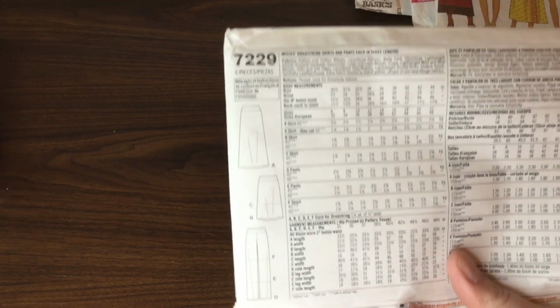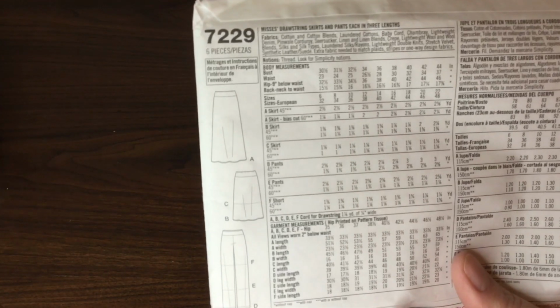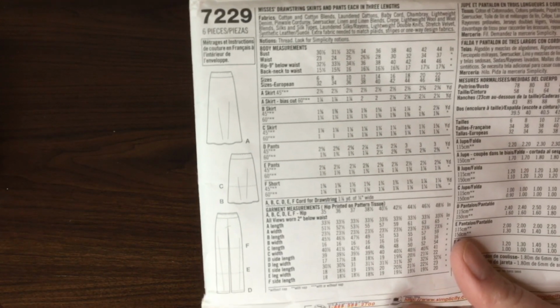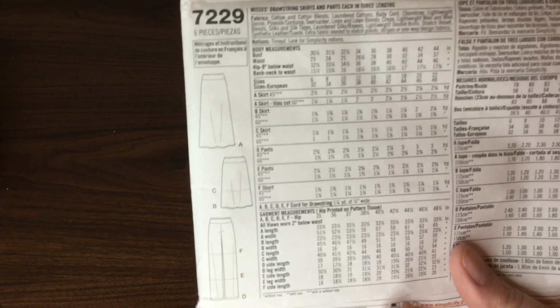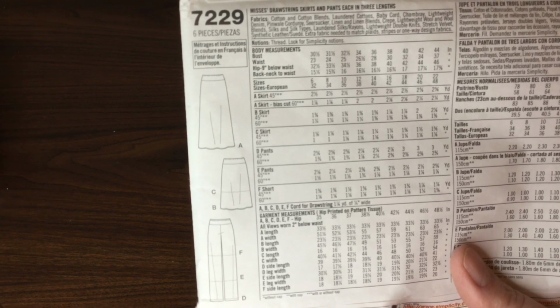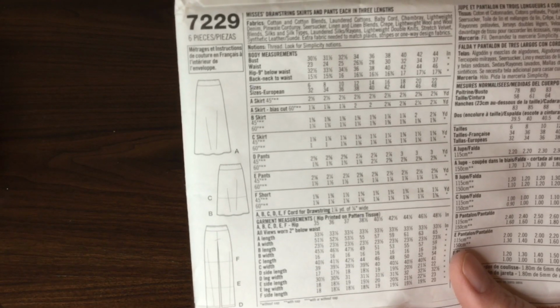Here are the line drawings on the back, and it is described for drawstring skirts and pants in 3 lengths: cotton blends, laundered cottons, baby cord, chambray, lightweight denim, pinwheel corduroy, seersucker, linen blends, crepe, lightweight wool, silky types. It does seem that it's definitely a woven pattern.